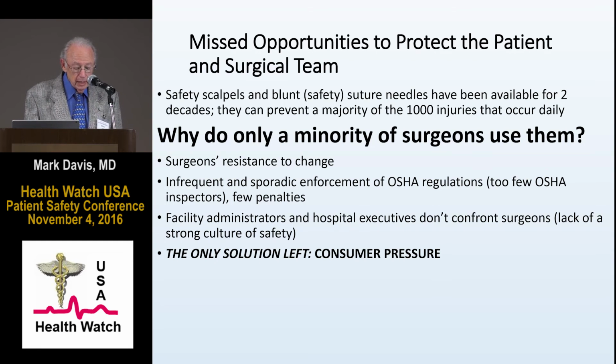So, non-compliant surgeons are missing opportunities every day to protect the patient and the surgical team from exposure. Safety scalpels and blunt suture needles have been available for 2 decades. They can prevent a majority of the 1,000 injuries that occur daily. Why don't surgeons use them more often? Well, it's resistant to change and there's no pressure.